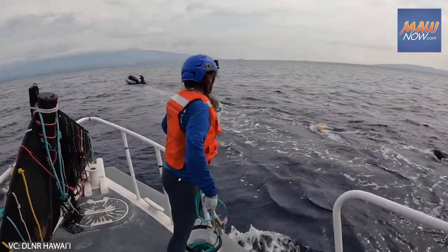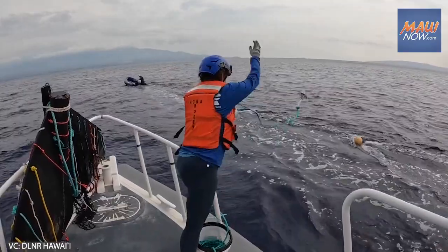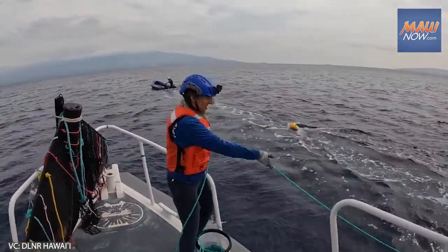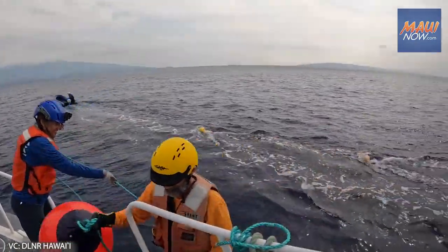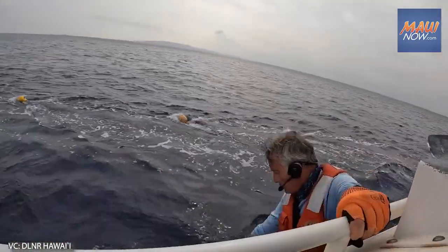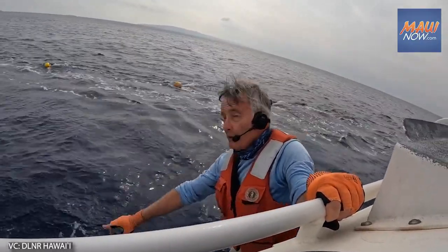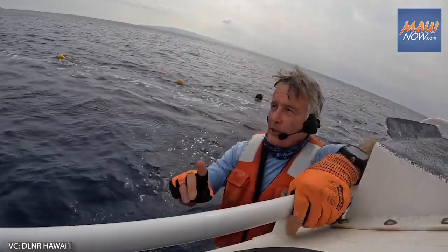The other reason too is that DAR, along with DOBAR, so both DLNR agencies, are dealing with fishing and boats and moorings and FADs and other things that whales get entangled in. We also have a marine debris reduction program that we work on.